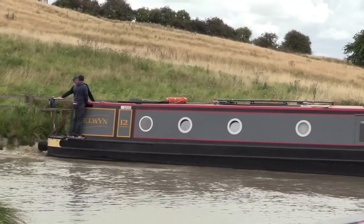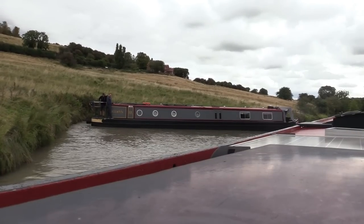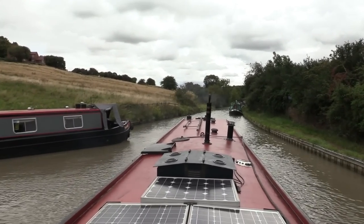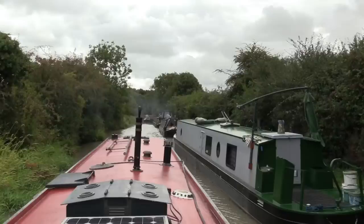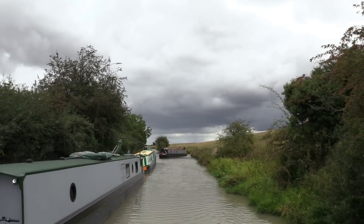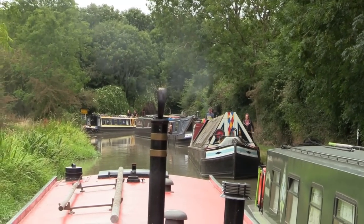First time I've ever seen someone do a complete 360 in a winding hole. The wind got them. They're in good humour about it. Yes, very, very busy today. It is a Sunday after all.